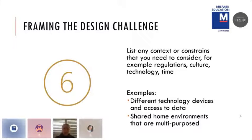We also unpack at this point in time more context or constraints that we need to consider when we look at this challenge. So really coloring in as much as we can that will set us up on the best way to solve this challenge. So some of the constraints that sometimes come up is, is there specific regulation that we need to consider, or cultural aspects that we need to keep in mind, or access to technology, or is there a time constraint?